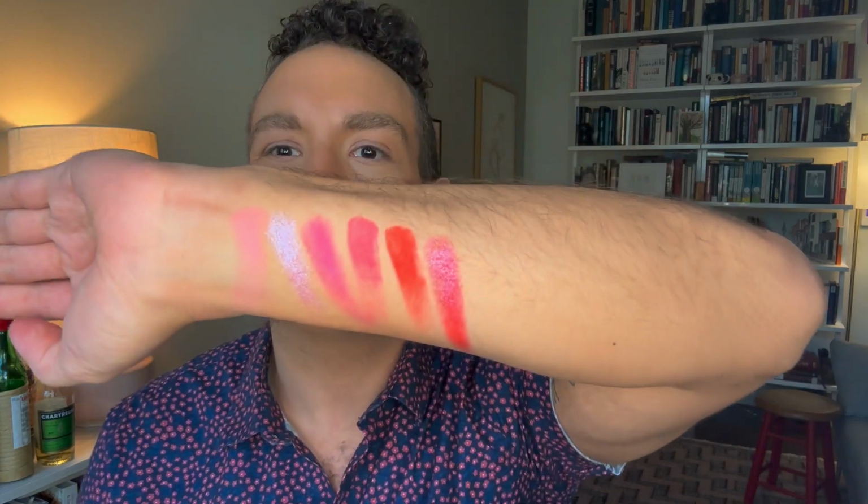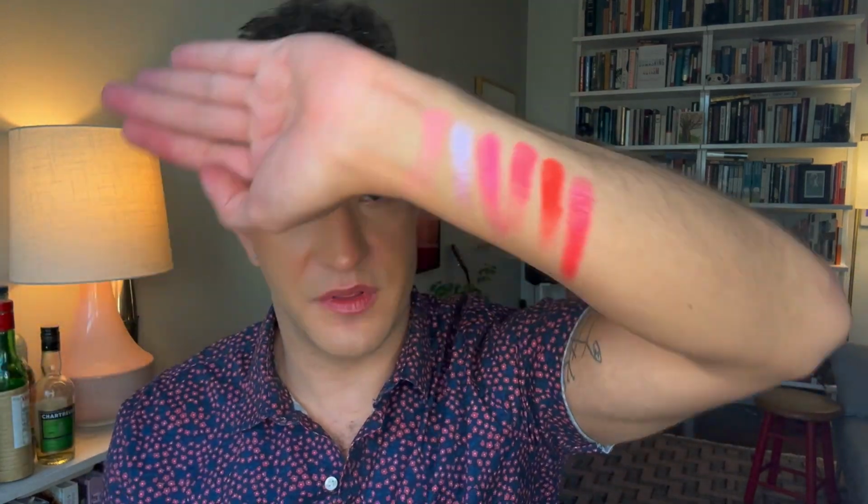So there's Rose. There is the red. It's looking more orange on camera. It's looking more true red in person. So we'll see what it looks like when I edit. And there is that one. So that one is showing up very pink there, but it does have a red base.